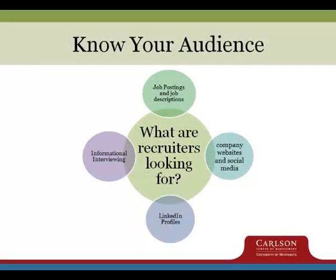When trying to decide what to include on your resume, it's important to know your audience. Many students often make the mistake of creating a one-size-fits-all resume that they can use when applying for lots of different types of jobs and internships. However, this is not the best strategy to use in your search because you cannot possibly convey a clear brand message with your resume if you're trying to appeal to every employer out there.